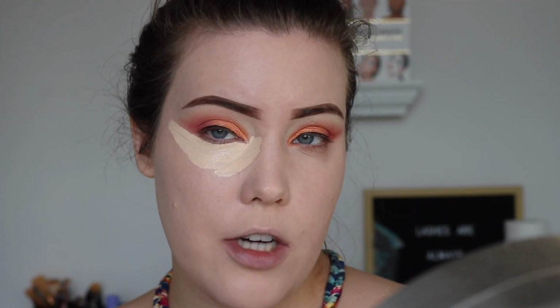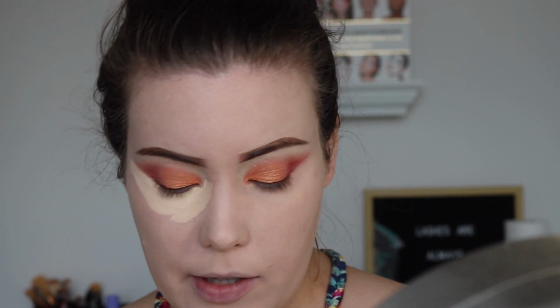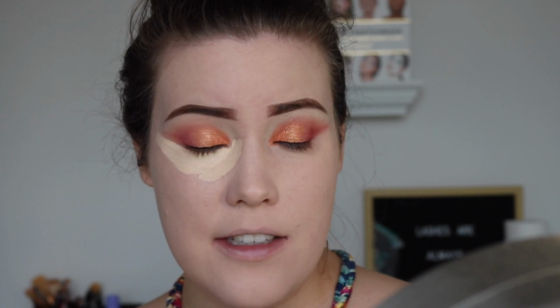Maybe it's because I'm putting too much on. Never thought about that. That could be the reason that it's creasing, because I literally just smeared half the bottle on my face. I mean, the finish of this concealer is beautiful. If it didn't crease, I would freaking love this stuff.